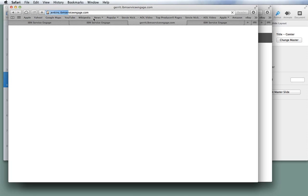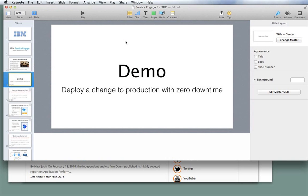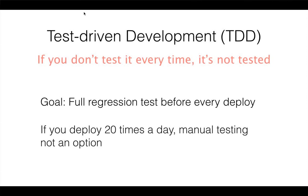Since I'm not able to access our Jenkins system for some reason, let me just talk about how it works. I just saw that the deploy finished, but for whatever reason, I'm not able to see the result. So how do we deploy many times a day without downtime?